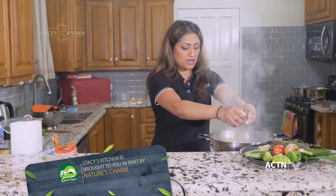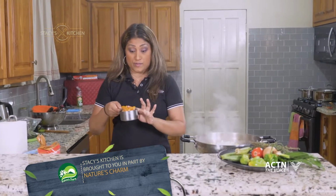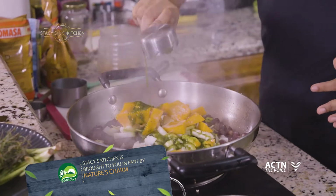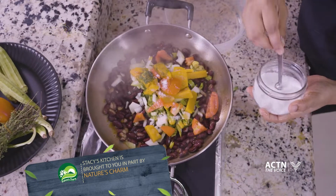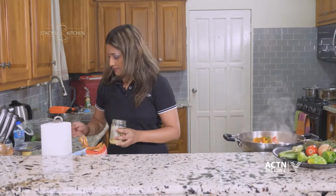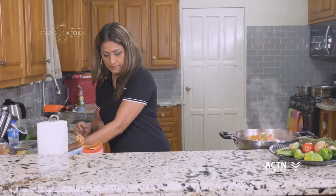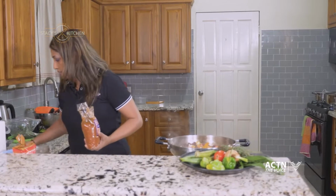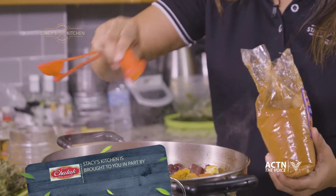I'm going to add my chopped onions and tomatoes. Also my pumpkin that I mentioned earlier. Some of my ground seasoning. And I'm also going to add a fresh tomato. I'm just going to start with a teaspoon for now. We can add more later. And a bit of freshly ground garlic. I'm also going to use a little bit of Chatak's paprika. Paprika has a nice smoky flavor.